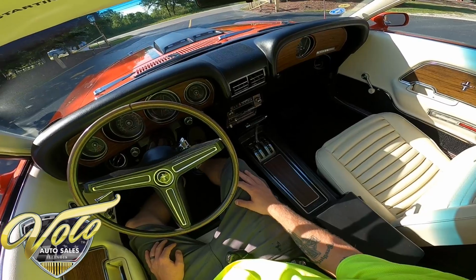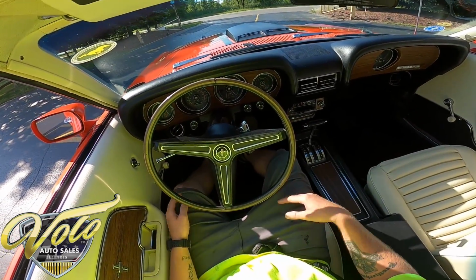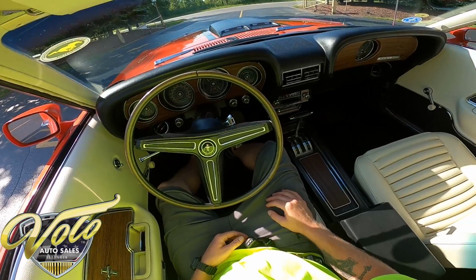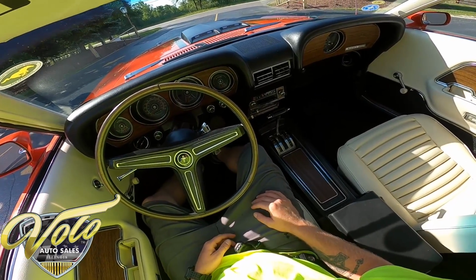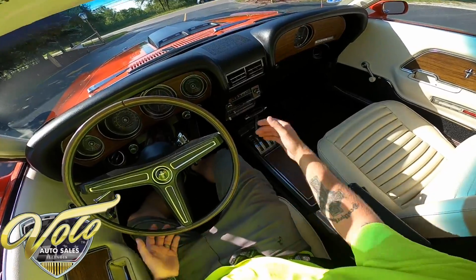And I work in the shop. It's the first time any of us have a chance to take this out on the road, so we're going to be experiencing and finding everything out about it together. And so any hiccups we find, get it back in the shop, take care of that stuff. So yeah, let's go ahead and go for a spin.